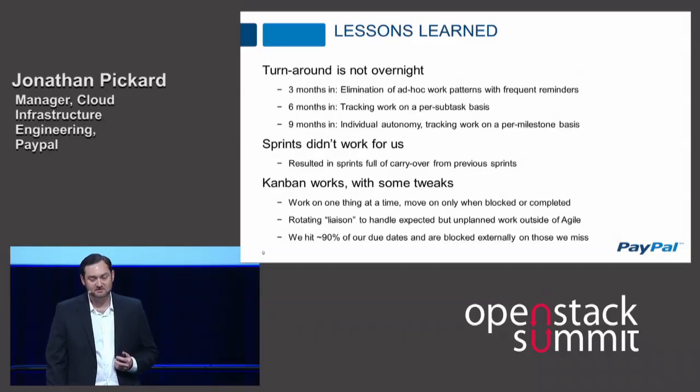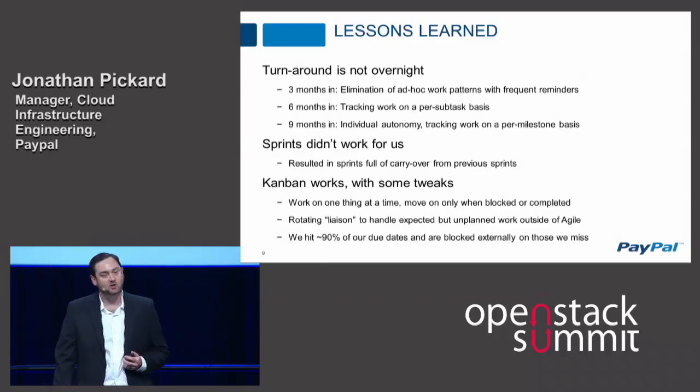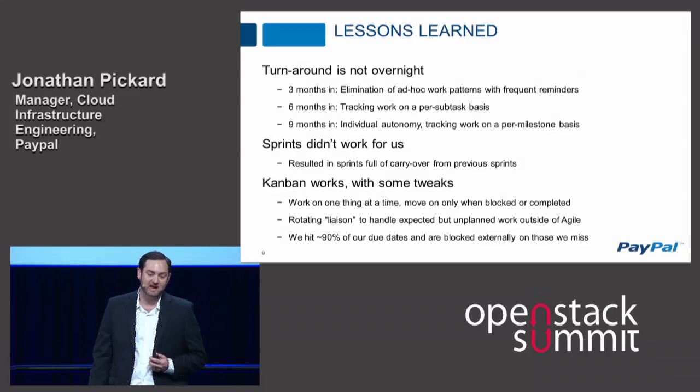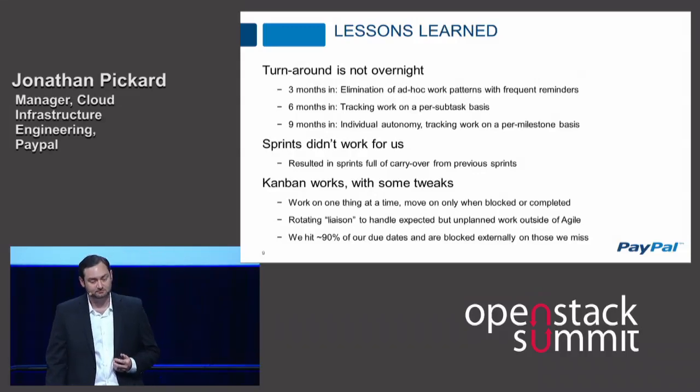One example of this is a new cloud deployment that we did in a production data center. We had a master story in Jira that had 53 subtasks. As each was completed, we closed it out, and we tracked status against each subtask during our daily standup.